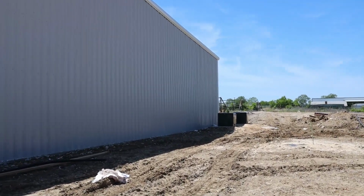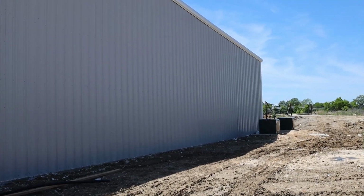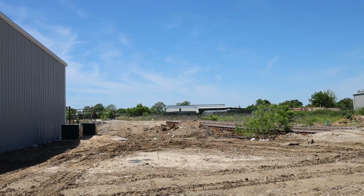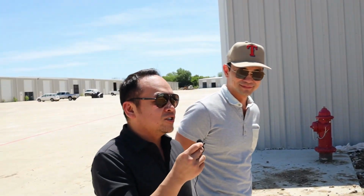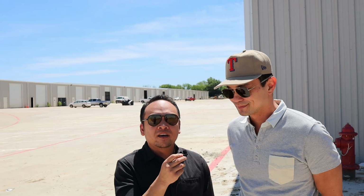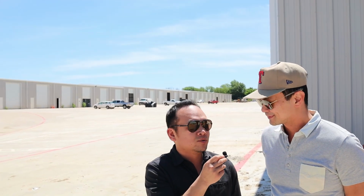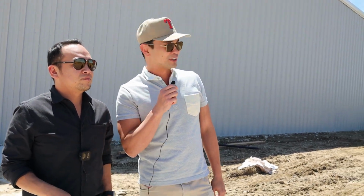What are these green boxes? Those are transformers that just got delivered from Encore. Anyone who wants to dive into this development thing and you're trying to bring a lot of power, that would be on the top of the list to contact a power company first. Absolutely. So we definitely have to share with you that getting power is difficult. Absolutely difficult. So what's so hard about it?